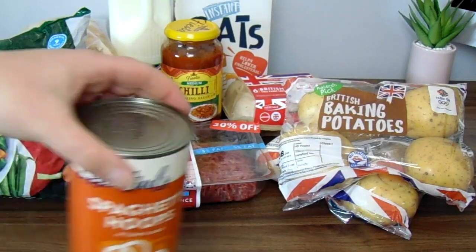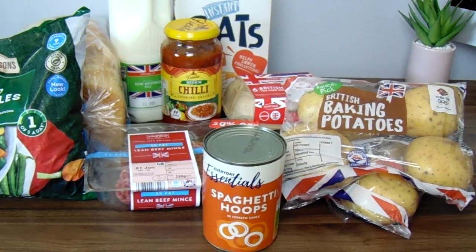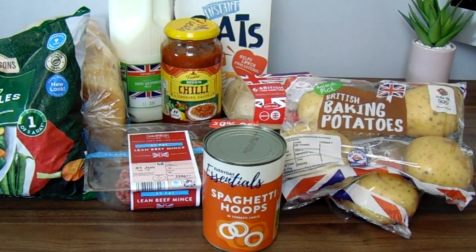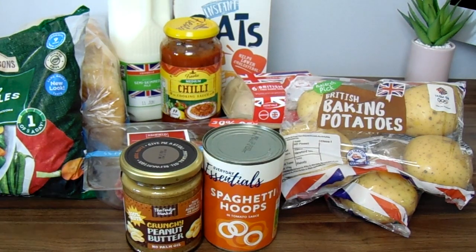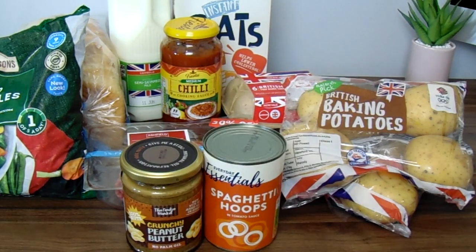For a bit of a different meal, I've got spaghetti hoops there that I thought I could have on a jacket potato one day, just as a change. They were cheaper than baked beans. I've also got a jar of peanut butter. If you watched my last version of these, peanut butter for me is quite a staple. It's a bit more substantial than, say, jam, and you can have it on the porridge if I wanted to, or on toast.